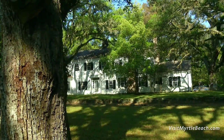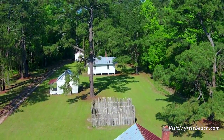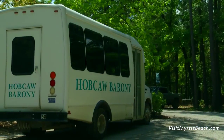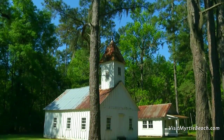Hobcaw Barony is home to 37 structures on the National Historic Registry, including Hobcaw House and Friendfield Village, a 19th century slave village. While reservations are required, the public can take guided bus tours of the property. The tours last about 2 hours and are filled with fascinating and often surprising bits of history.